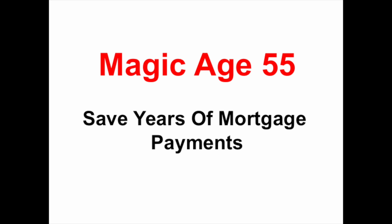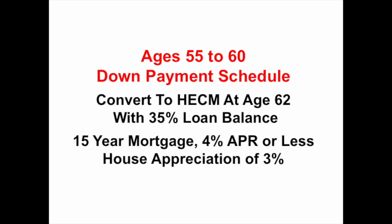So in our next slide, we're going to show you ages 55 to 60. There's actually a down payment schedule if you would like to buy a home and be able to convert to a reverse mortgage at age 62 and not have any more house payments the rest of your life as long as you or your spouse remains in that home.